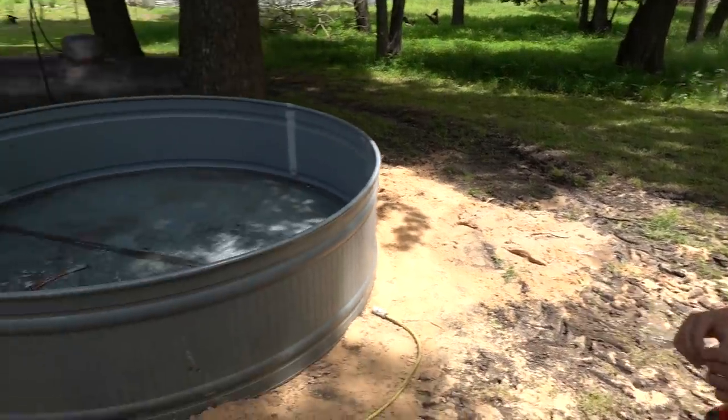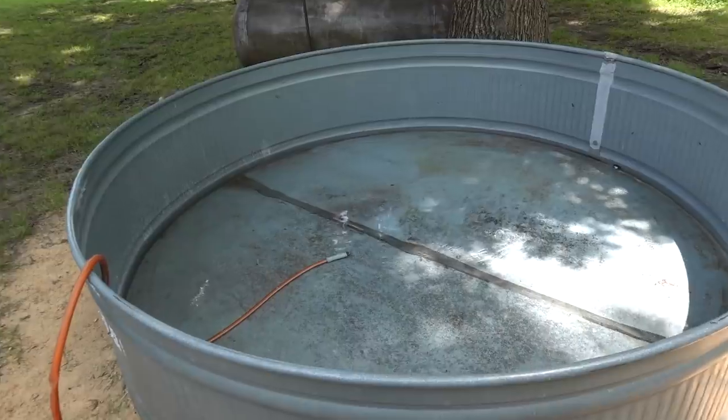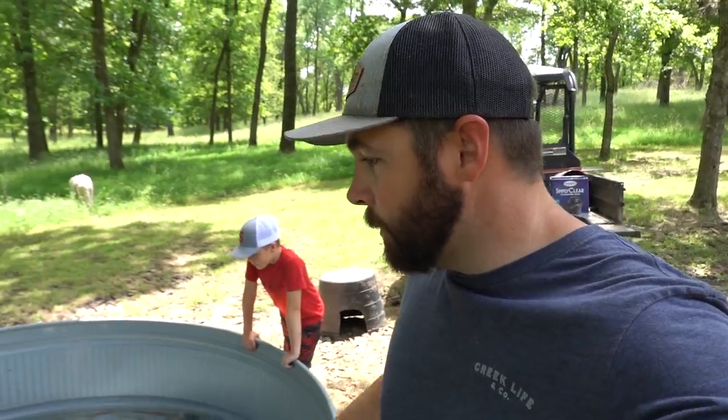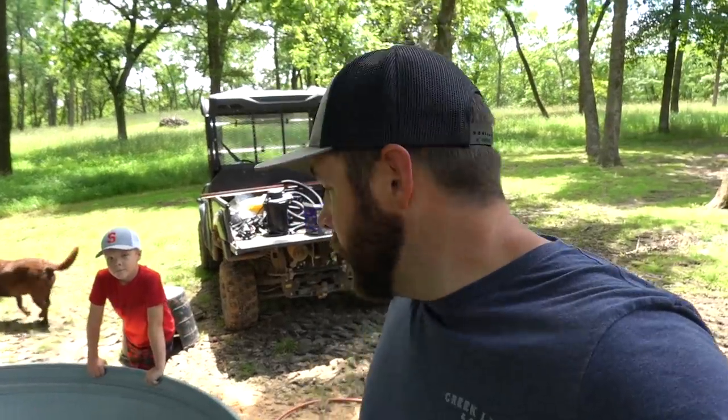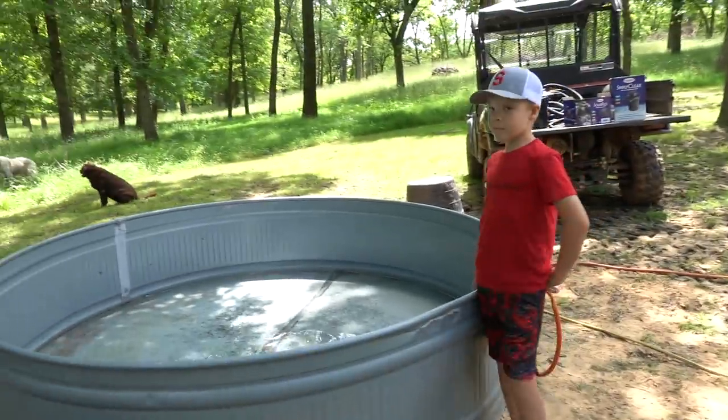Okay. So right now we're just going to wait on this to fill up. Houston and I actually have haircut appointments. We've got to go get a haircut. So we're going to let this thing fill up. We'll come back later this evening and show you how we're going to install the pump, the filter, and try it. We're learning as we go. We're not experts. I'm not saying this is the best way to do it, but it can't be that difficult. We've watched it on YouTube 1,000 times, haven't we, buddy?